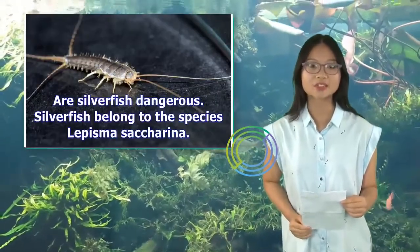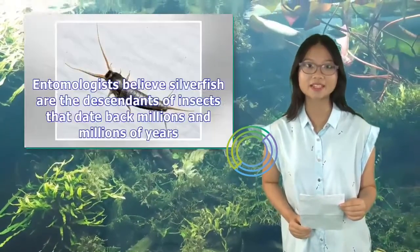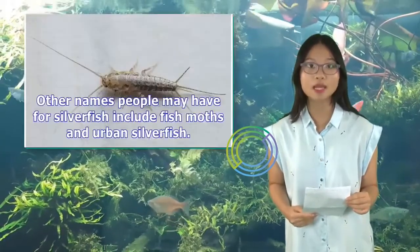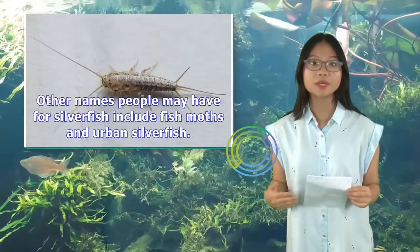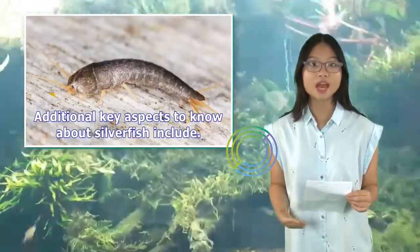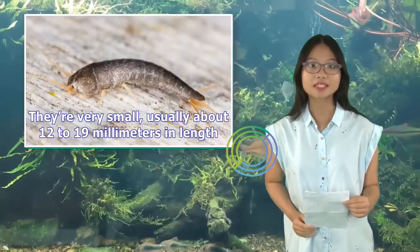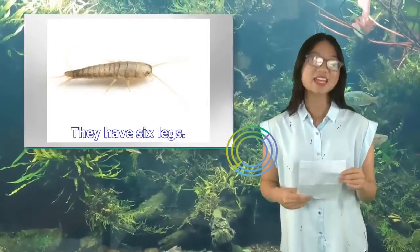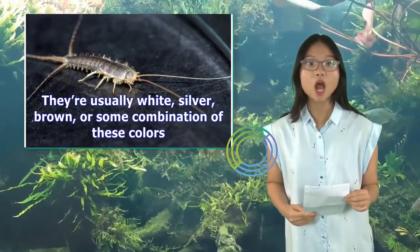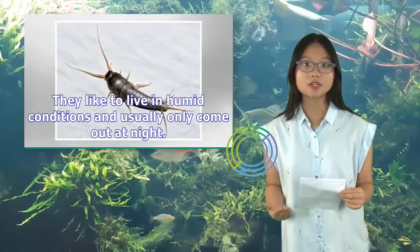Are silverfish dangerous? Silverfish belong to the species Lepisma saccharina. Entomologists believe silverfish are the descendants of insects that date back millions and millions of years. Other names people may have for silverfish include fish moths and urban silverfish. Additional key aspects to know about silverfish include: they're very small, usually about 12 to 19 millimeters in length. They have 6 legs. They're usually white, silver, brown, or some combination of these colors. They like to live in humid conditions and usually only come out at night.